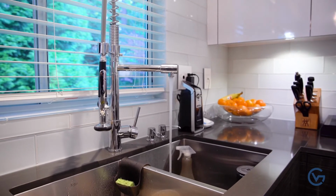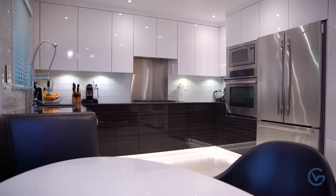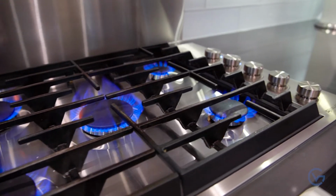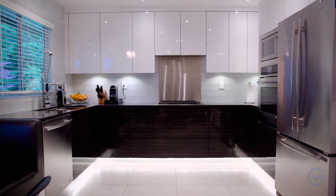When it came down to the kitchen, we picked a horizontal grain on the cabinets for the base cabinets, and the uppers were just solid white. We also implemented some handleless cabinets, which really gave it a lot of clean lines.